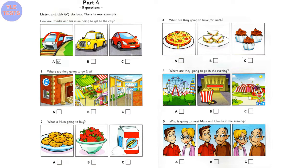Now listen to part four again. 1. Where are they going to go first? Where are we going to go? Well, your sister wants me to get something from her school for her, but I think we should go to the bank first. Then are we going to go shopping? Yes. I need some things from the market.